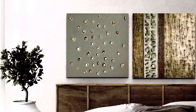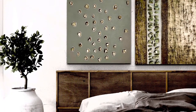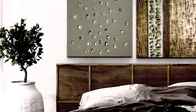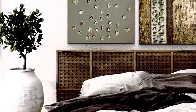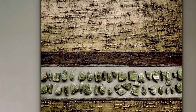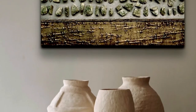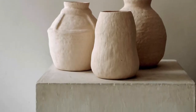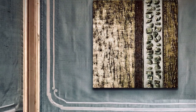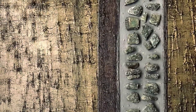Here's with one of the other paintings from that group of eight. This is in a bedroom. Pieces side by side. See how they enhance each other when there's more than one? Here we go. The painting in a different direction. Living room setting, and here we have, see how relaxing the colors are. They're just soothing.